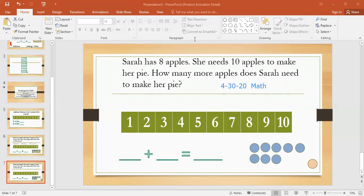Okay, so Sarah has 8 apples. Okay, I know how many she started with, so I'm gonna write that number down. I know she has 8 apples, so I know that's going to be one of my numbers in here. She needs 10 apples to make her pie. Okay, so I know 10 is going to be my total because that's the total number of apples she needs.